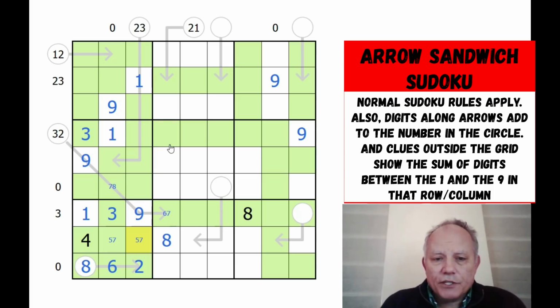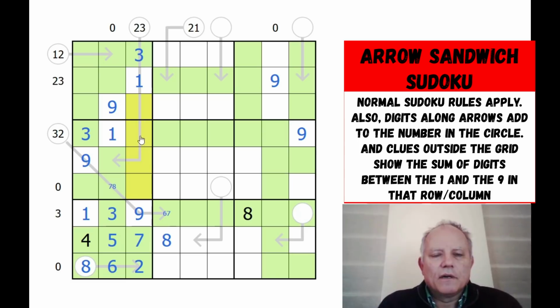And it can't be 2, 5, 5 as the 3 outies adding up to 12. It has to be 2, 7, 3. So that 5 goes there. Still don't know about this arrow. Now, 5, 8. Okay, we understand the 23 clue as a sandwich is 4, 5, 6, 8, and they add to 23. But the 23 arrow clue has to be 3 of them.